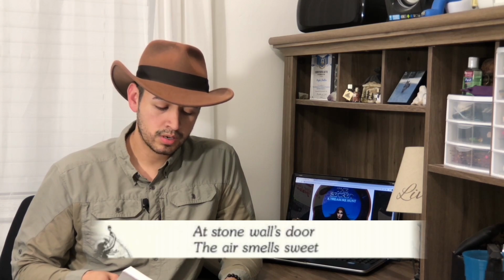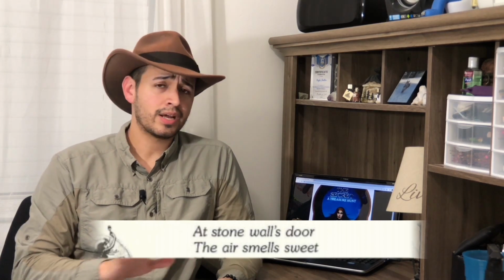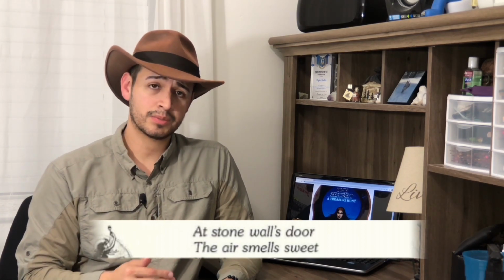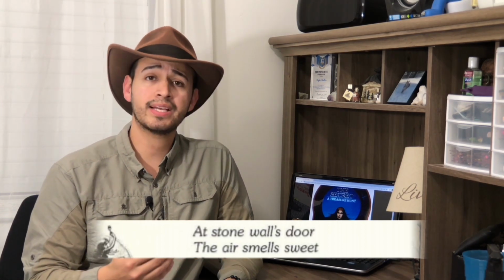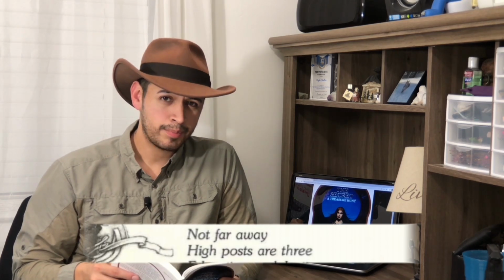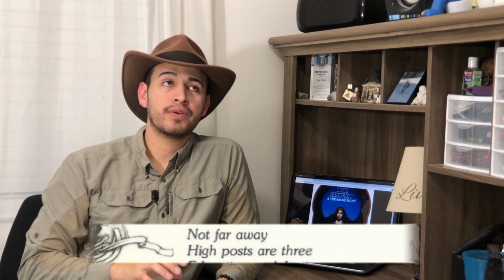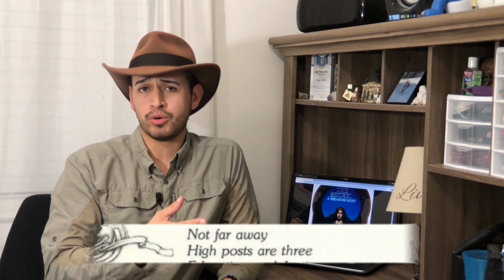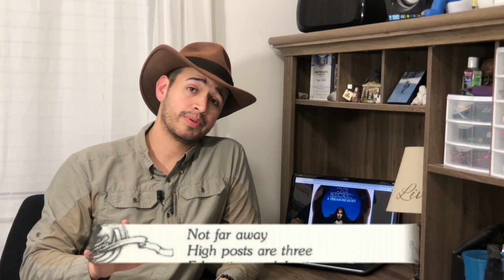At Stonewall's door, the air smells sweet. There's a lot of good info on that. We know that there is a door, and it's not just any door, but it actually belongs to something, or more likely to someone. Not far away, high posts are 3. So this is fairly straightforward. Once you find Stonewall's door, there'll be 3 posts nearby. Or the alternate possibility is that there's 3 things posted up nearby.